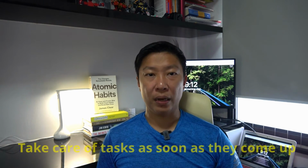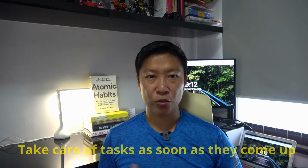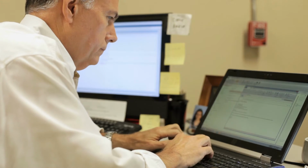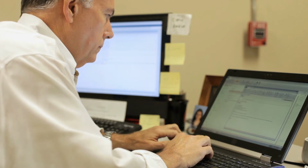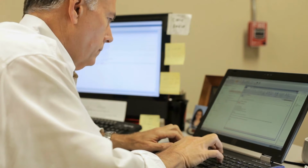The next tip is to take care of tasks as soon as they come up, instead of putting them off until later. It's important to take care of tasks as soon as they come up, rather than waiting to do them later. For example, if you read an email that requires a reply that takes you about 2 minutes, then finish the reply rather than waiting and coming back later. Such accumulation of little things will take up a lot of time later.